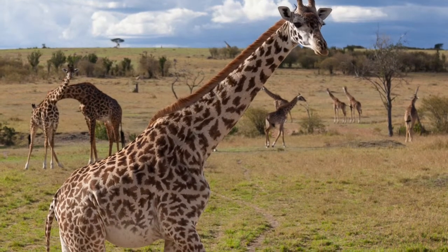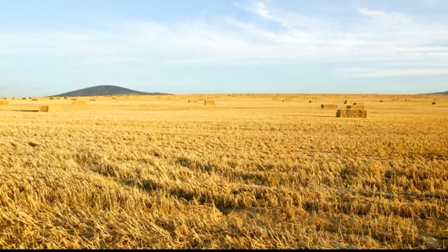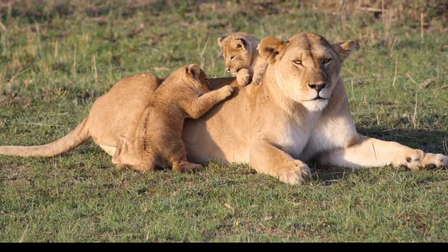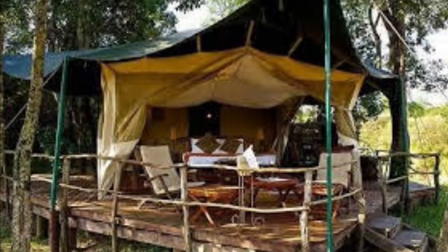Around July of each year, these ungulate animals migrate north from the Serengeti Plains in search of fresh pasture. This is where I stayed during this trip.